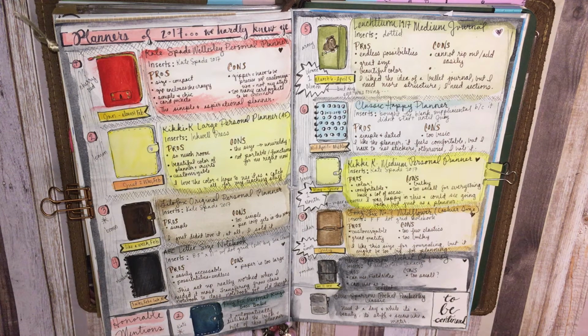Leuchtturm bullet journal, and it was that I could never get up to a place that I liked. I either felt that there was too much room, or the dimensions weren't correct in the places I wanted them to be. So really, it was just too wide. I still have it. I really like the leather. It's probably my favorite Foxy Fix leather because it ages and develops like just really high quality, nice leather.